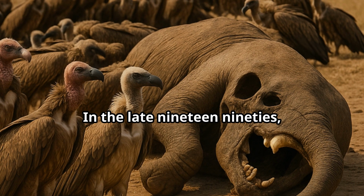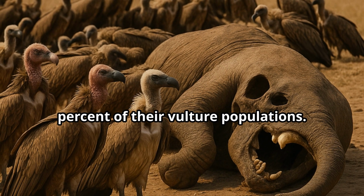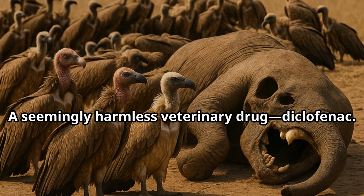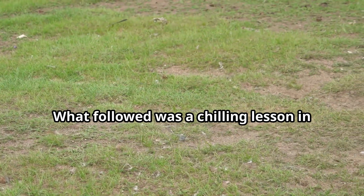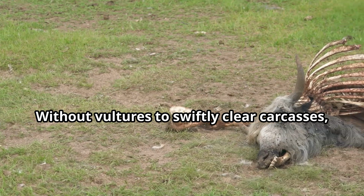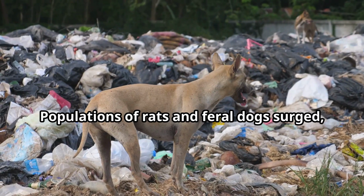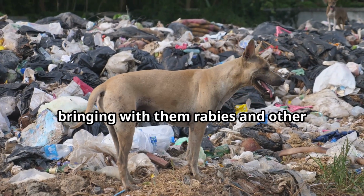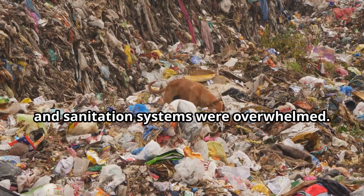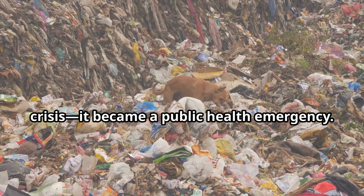In the late 1990s, India and Pakistan experienced catastrophic declines of up to 99% of their vulture populations. The culprit? A seemingly harmless veterinary drug, Diclofenac. What followed was a chilling lesson in ecological imbalance. Without vultures to swiftly clear carcasses, rotting remains became breeding grounds for disease. Populations of rats and feral dogs surged, bringing with them rabies and other deadly illnesses. Human health, agriculture, and sanitation systems were overwhelmed. This was not just an environmental crisis, it became a public health emergency.